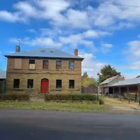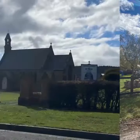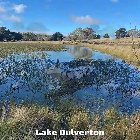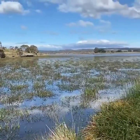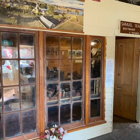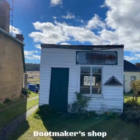Many of these old colonial buildings are still occupied and used as residences, so as you go through town you will see a lot of that, and of course the churches are quite spectacular as well. Then we go to the little lake that's on the outskirts of town, Lake Dulverton, formed by creating a weir across the stream, and that is quite a spectacular little spot to sit there and reflect on that. Also associated with that we find the local museum, which has a great wealth of information and some really interesting sights to see.